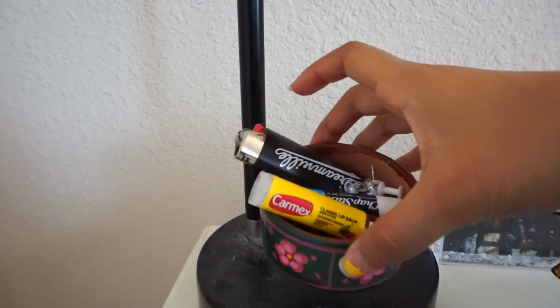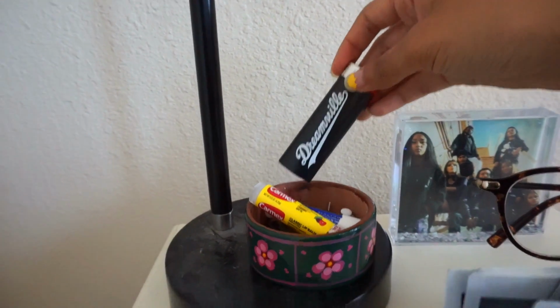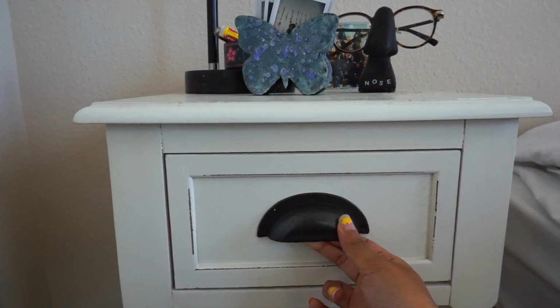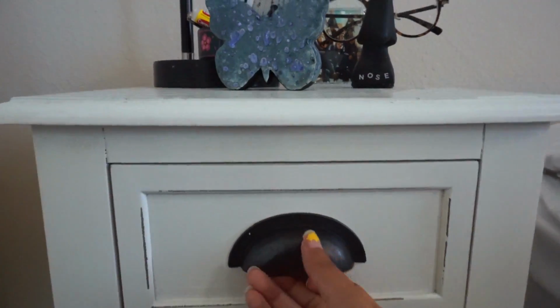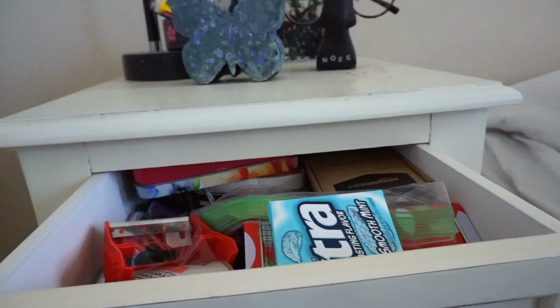Then I have this container thing with my Dreamville lighter for my candles and then some chapsticks. This is my junk drawer. Do you guys want to see inside? I guess you can see. Yeah, I need to organize it.